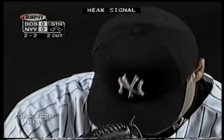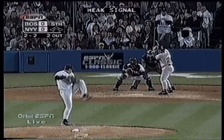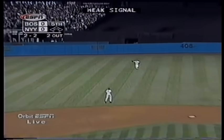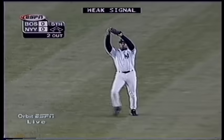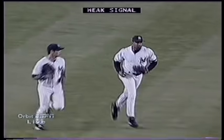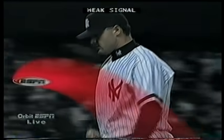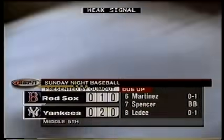Clemens is already within 1 strikeout of equaling his season's high for strikeouts. He's not had more than 9 strikeouts in a game this year. 2-2. Popped up, shallow left center. Bernie Williams. The inning is over. That's 15. Clemens has faced the minimum number. Tino Martinez coming up against Pedro. No score.